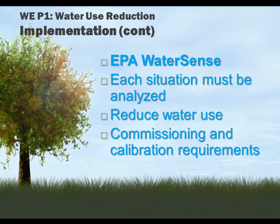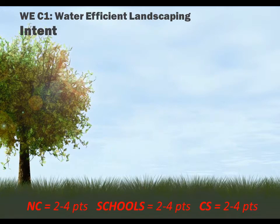Effective ways to reduce water use include: you could install some flow restrictors or reduced flow aerators, some low consumption flush valves, maybe dual flush, install some automatic fixture sensors, which tend to reduce the amount of water used. Be aware, of course, that commissioning and calibration requirements must be considered.